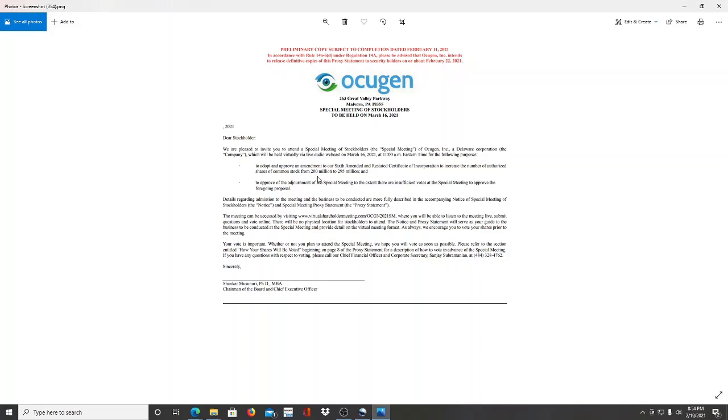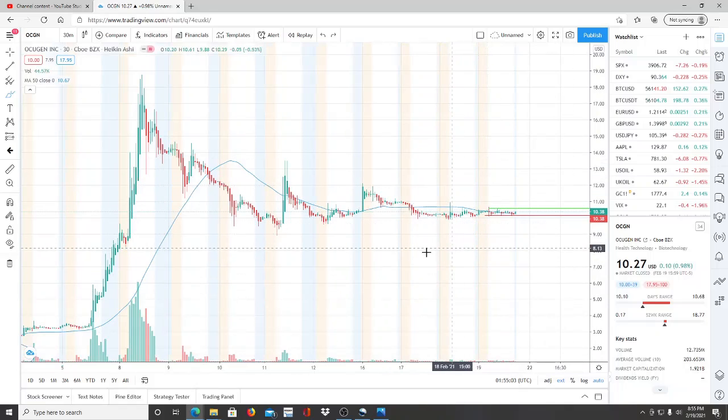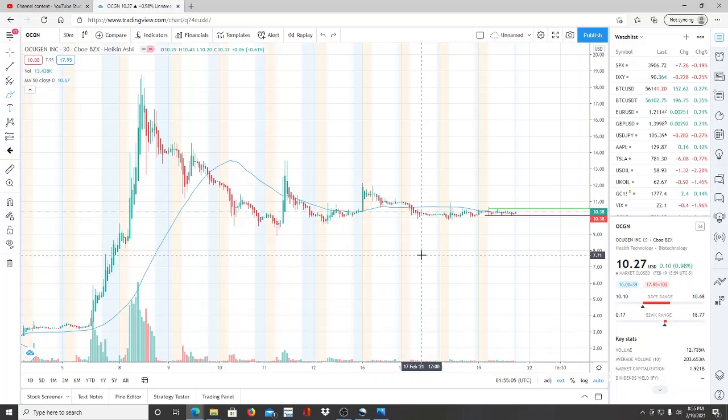They're planning on increasing the amount of authorized shares of common stock, and they're going to hold this meeting on March 16th, but they're going to announce it February 22nd. You can see how Ocugen intends to release definitive copies of this proxy statement to security holders on or about February 22nd. So we might see news on this over the weekend or sometime the beginning of next week, and we're going to have to watch how the stock reacts, and I don't want investors to be caught by surprise.